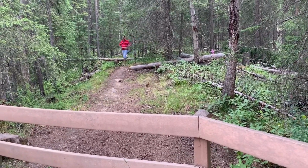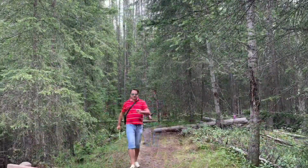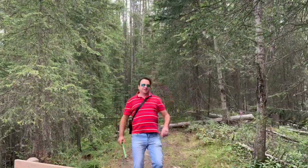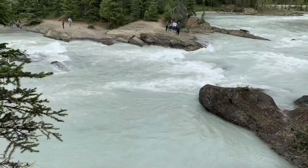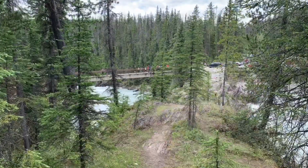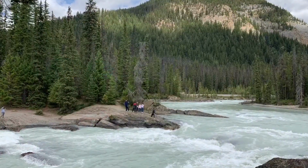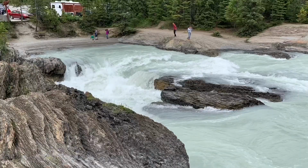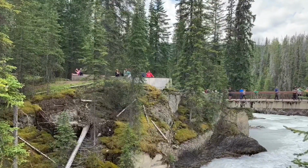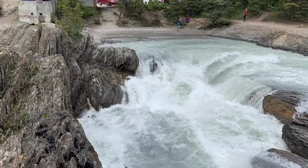I basically came back to take my phone here and go back on the other side and take a picture from there. And here is what it looks like. I did not go too far in this time, but you can see how it is. As you're getting closer to the actual bridge, it gets trickier. But this is what the man-made bridge looks like from this side.